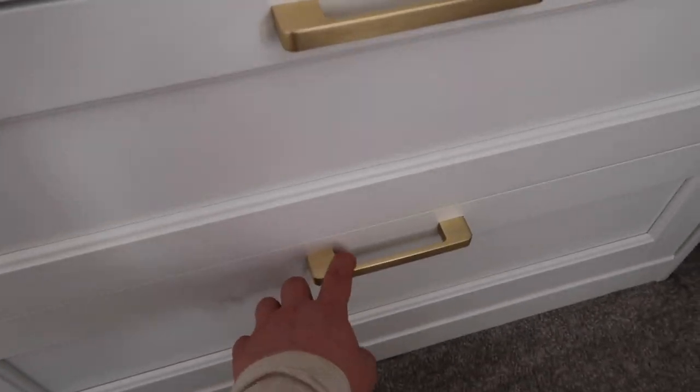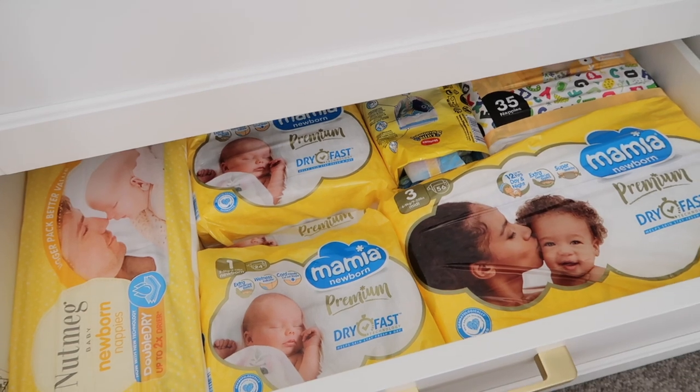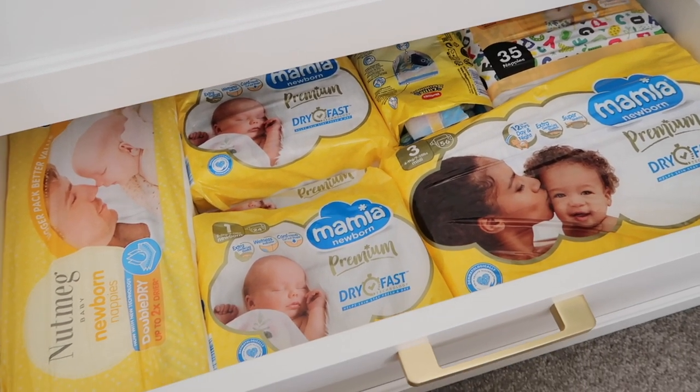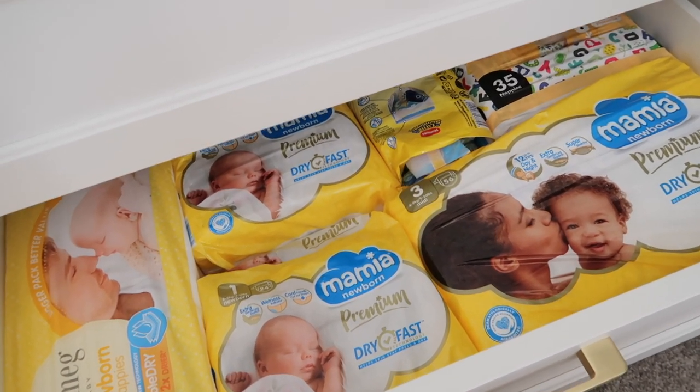And then in here we have got a crap ton of nappies which has been bought for us. I don't even think we've bought a pack of nappies at all yet. This has all been given to us by friends and family, so thank you so much.